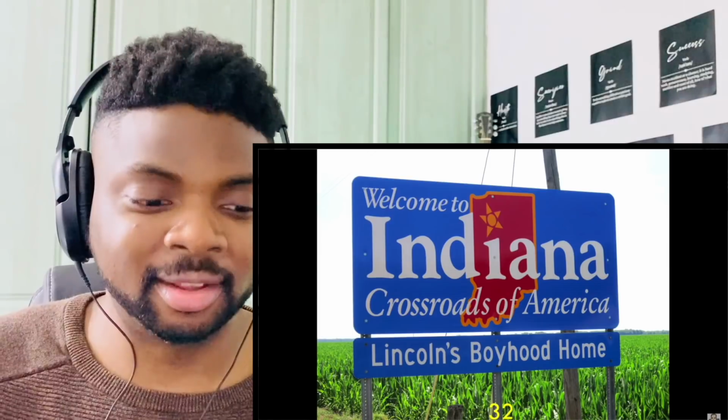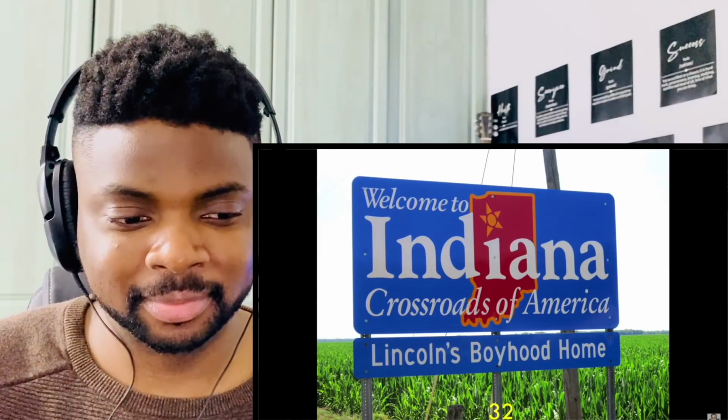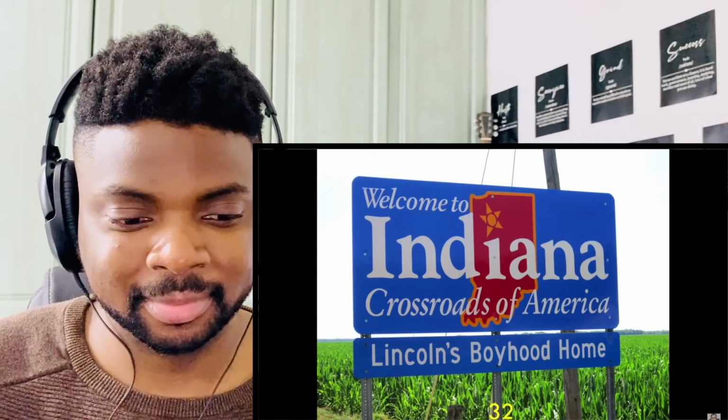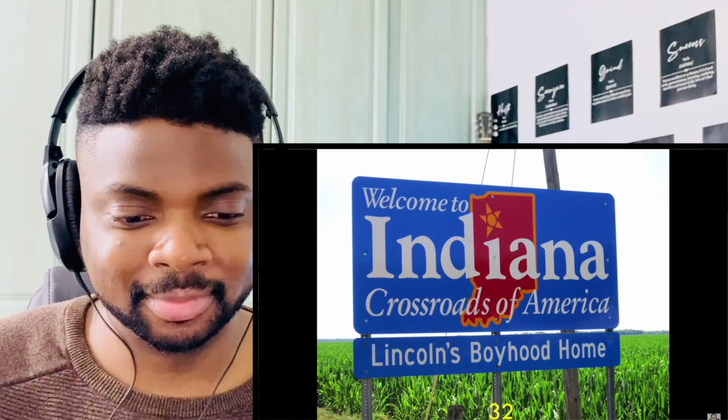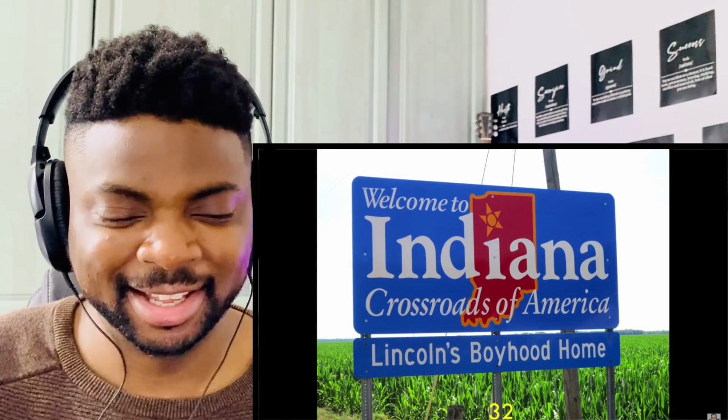Indiana used to always have a pretty good sign. I think it does look pretty cool. Welcome to Indiana, Crossroads of America. It makes perfect sense, but they've recently put Lincoln's Boyhood home on there, so you already have Kentucky and Illinois claiming Lincoln, now Indiana his boyhood home. Really? That's the best you got? Take that part off. It's a pretty good sign otherwise.